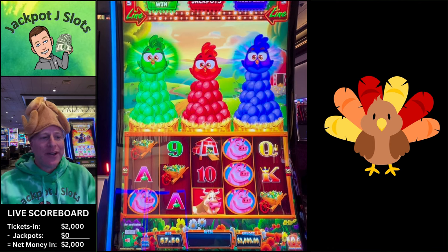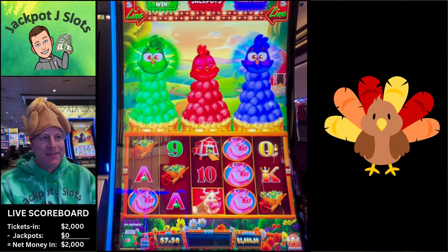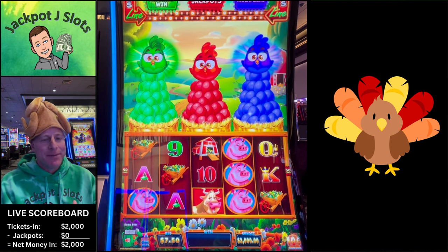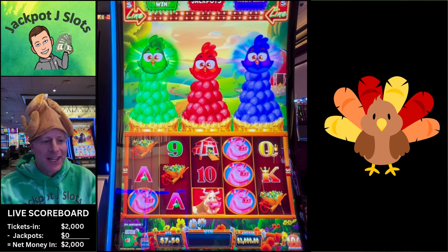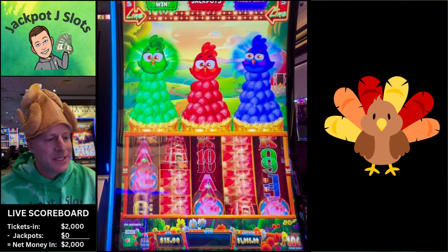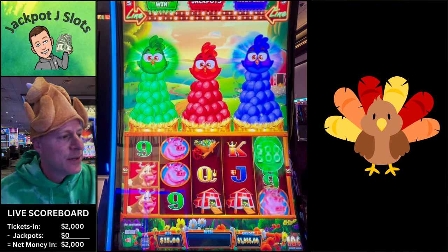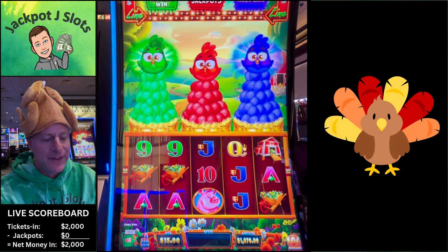Here we go. All right, we are ready to go here. We've got $2,000 in. At least right now, the way I've got this set up, I've got the camera backed out so you can see both the screen, the chickens. You can see up there if and when they hit the line. We are gonna go 10 cent. I have no idea what to bet on this game, so we're just gonna go $15 a spin. We can go all the way up to $37.50.